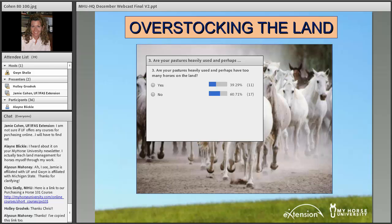Okay, it looks about 60. Well, that's good. That's great. That really makes me happy to see that. That's really nice. And I'm going to say this, it's a management issue. It also depends what kind of horse you have, how they're utilized, if they're show horses. There are a lot of variables that go into this.